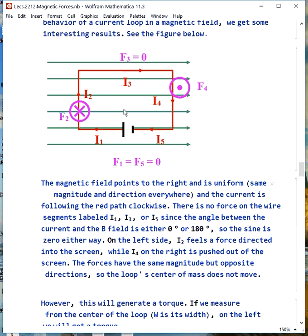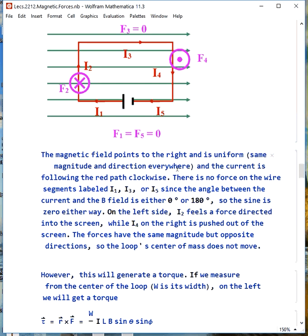What that means is there's not going to be any movement of the center of mass. We have two equal and oppositely directed forces. But since those don't go through the center of mass, they cause two torques, and those torques happen to add. They combine with each other.